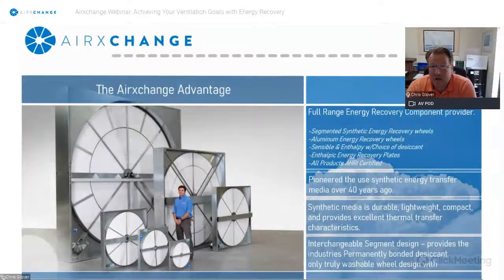So I want to talk briefly about the Airxchange product and how its design can help you achieve your ventilation goals. Airxchange offers a full range of energy recovery components. Starting with our synthetic energy recovery wheels, we also offer aluminum energy recovery wheels. We have a choice of desiccants, as well as an enthalpic energy recovery plate, all of which are HRI certified. So we certify our entire product line.